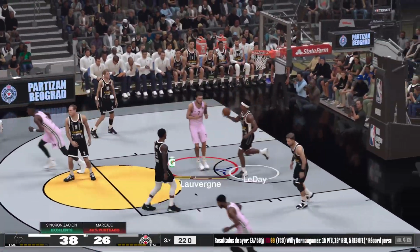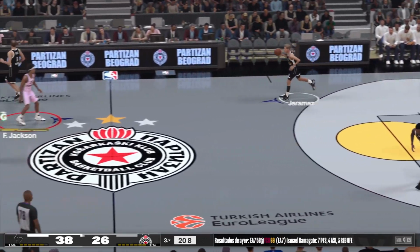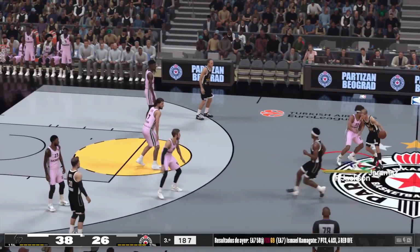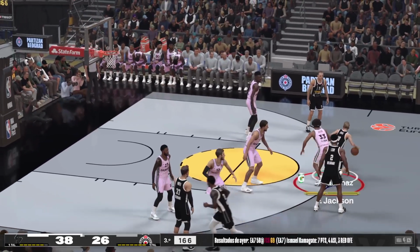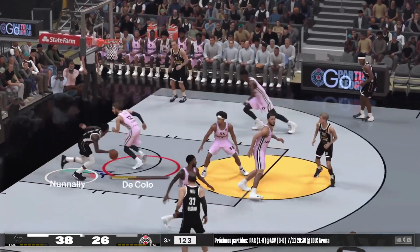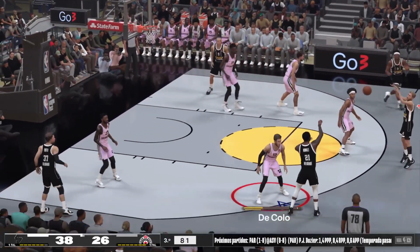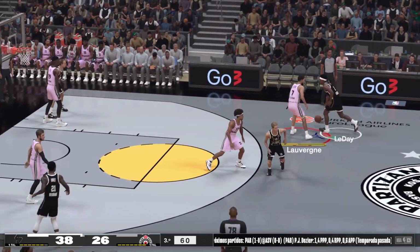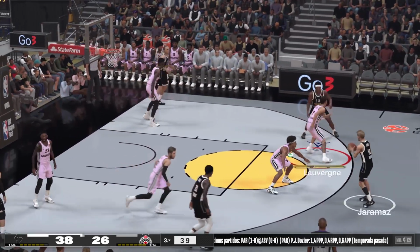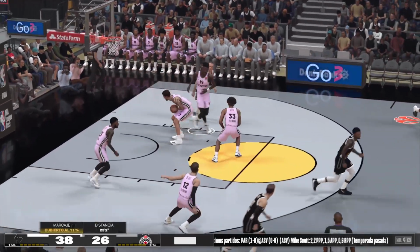Played it in with a nice touch off the window. And force-feeding the ball inside. I mean, no reason to go away from what's working. Defended by Jackson. Pass to Nunley. Here's Smilagic. Here's Nunley. And a miss there on the triple.